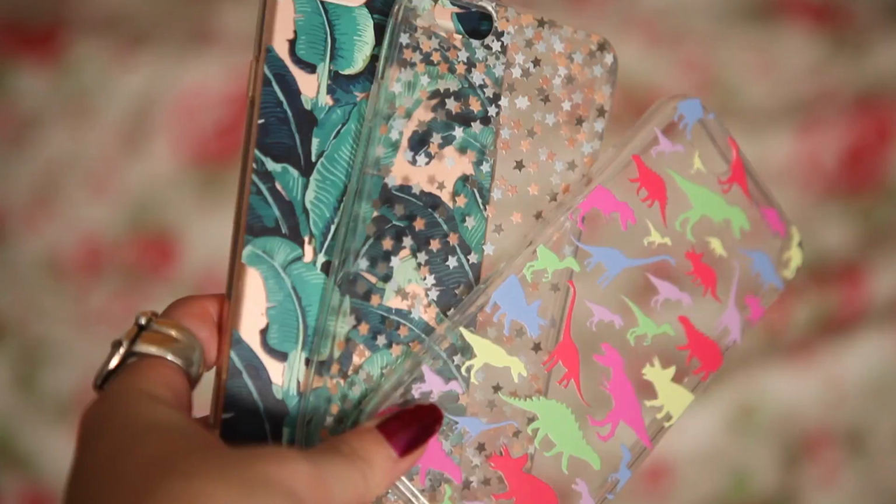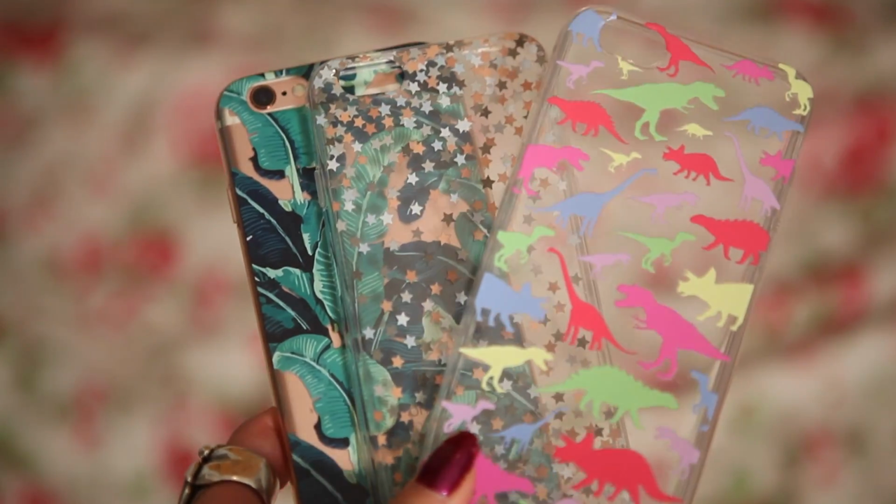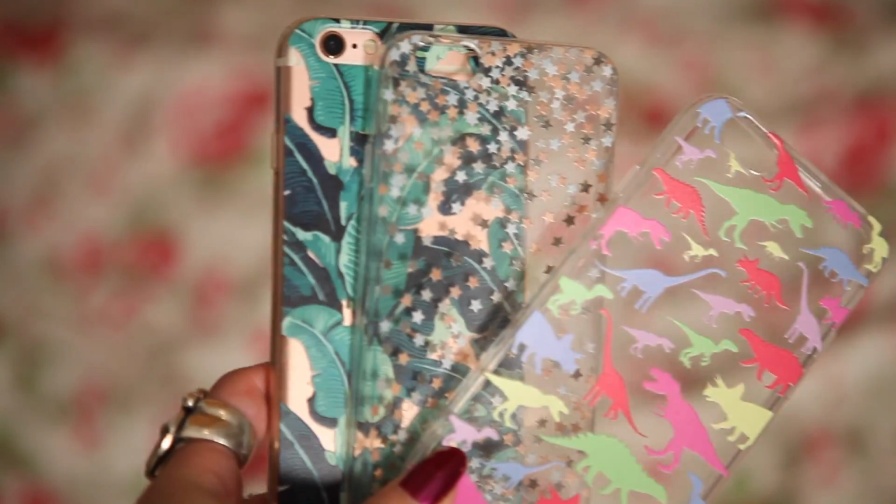Number 3 is phone cases. I have one on my phone. I don't know if you've seen for a while, I didn't have a case on my phone. I'm just really fussy. If I don't like one, I'm not going to put one on my phone. But these are £7.99, so that's number one. I got them all in kind of clear backgrounds, so you can see that I have the rose gold phone. Yes. This one is stars. I'm holding it upside down. And this one is dinosaurs, obviously, like pastel dinosaurs.